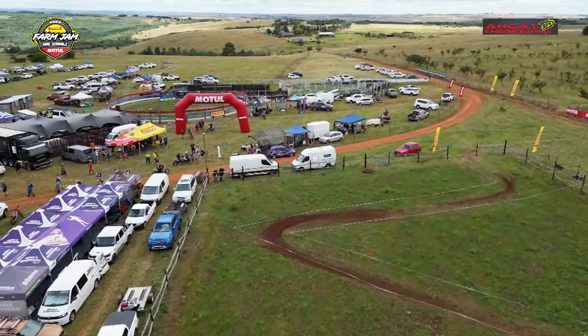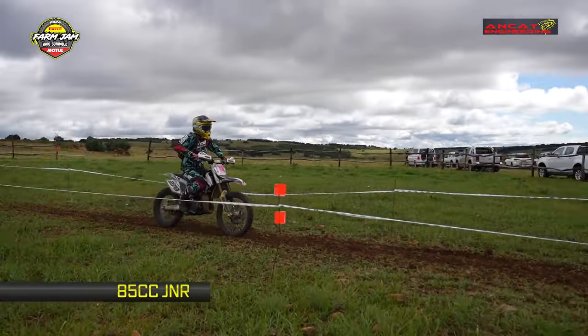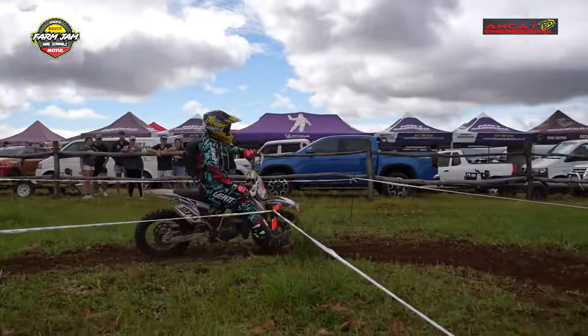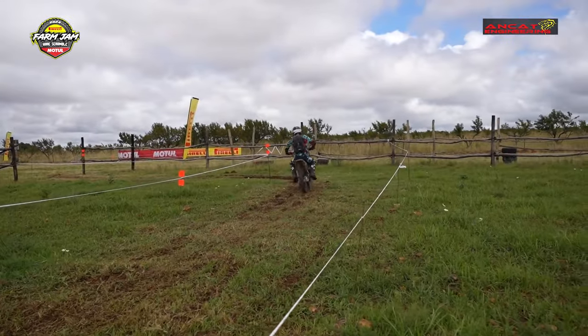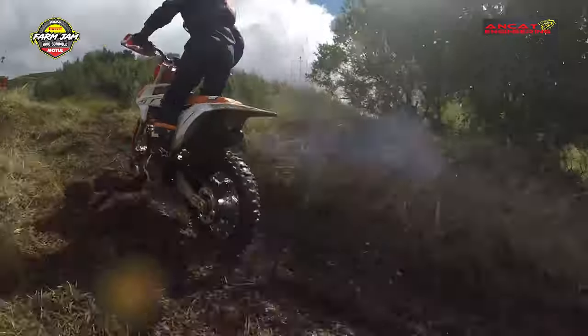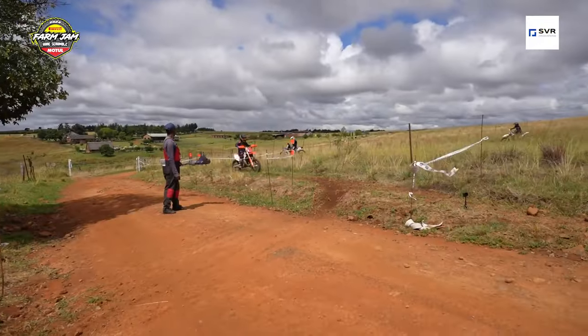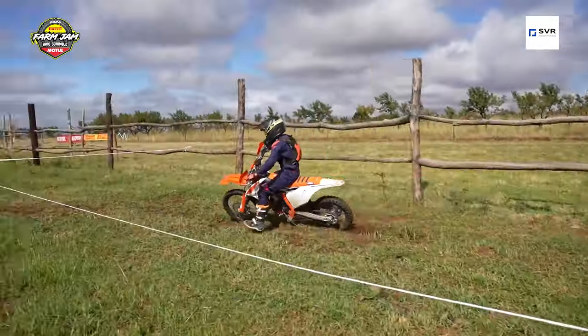We'll move on up the categories, starting out with our 85cc juniors. These were the kids that ran the fastest laps of the small 11-kilometer loop. The 85 junior category for last season, and in particular this year, we've started to see some big numbers coming in consistently, meaning that it's very hard to break your way inside of the top 10, and even harder to make your way inside of the top 5.